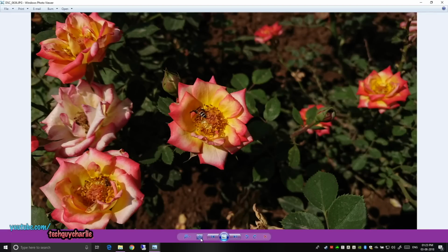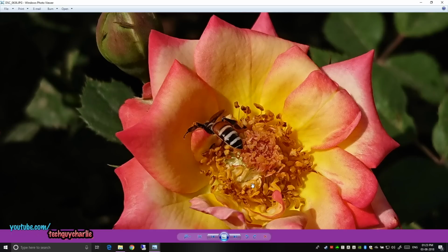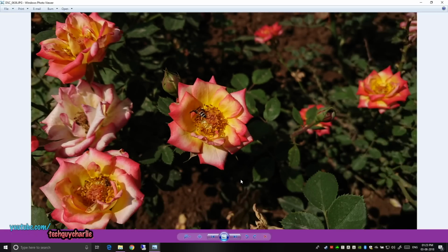Especially take a look at this picture. If you zoom in 100%, fantastic photo quality. The picture is sharp, crisp. No problems here at all. So now let's move on to the video.